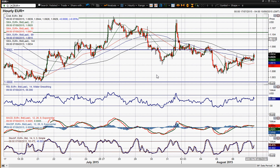back towards the test of the key lows again, 108.08. Anyway, I wish you good luck in your trading on Eurodollar today, and I'll speak to you later.